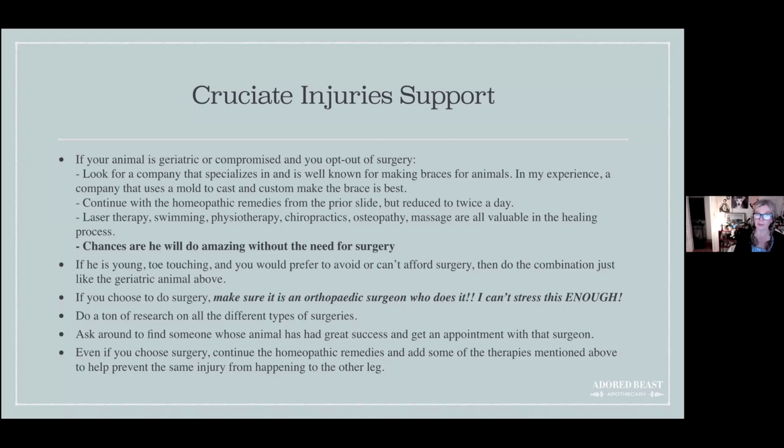Continue with homeopathic remedies from the prior slide. You can reduce them to twice a day. And then definitely do what we would do, because we had all of this. We were very lucky at my clinic. But things like laser therapy, swimming, physiotherapy, chiropractics, osteopathy, massage are all valuable in healing. My personal opinion is the brace.